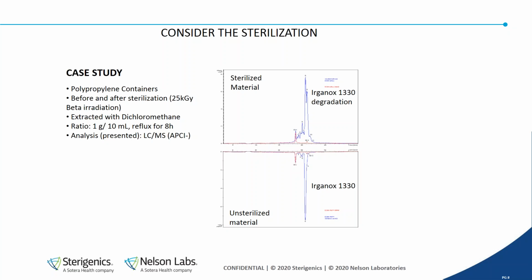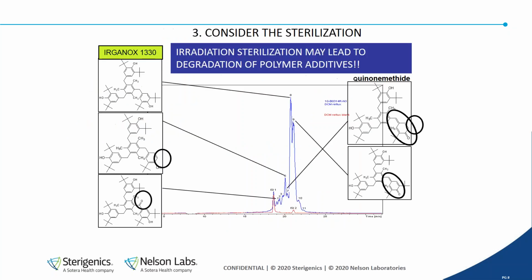So the material before and after sterilization was extracted with dichloromethane. And you see here on top is the chromatogram of the sterilized material, and inverted is the unsterilized material. The analysis presented here is LCMS acquired in APCI negative mode. You see on the top trace there are much more compounds present. And if we look at the next slide, there's a zoomed chromatogram, so you can see exactly what those peaks are. We identified all of these peaks, and they turned out to be degradation products of the polymer additive in the polypropylene, Irganox 1330.